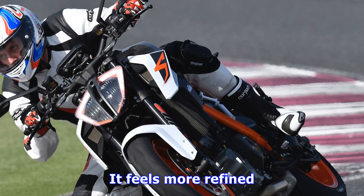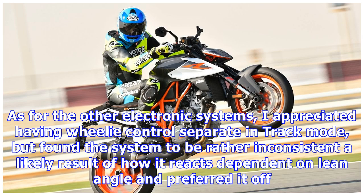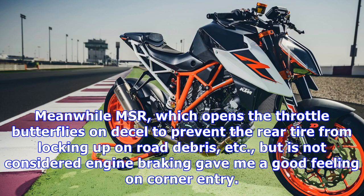This is the thing I was most focused on going into the test, as the Duke's traction control functionality has always been, in my opinion, the bike's biggest weak point. To see KTM make such strong progress on this front is exciting. The bike was already exceptionally good, but now it's just a small amount better. It feels more refined, more mature.